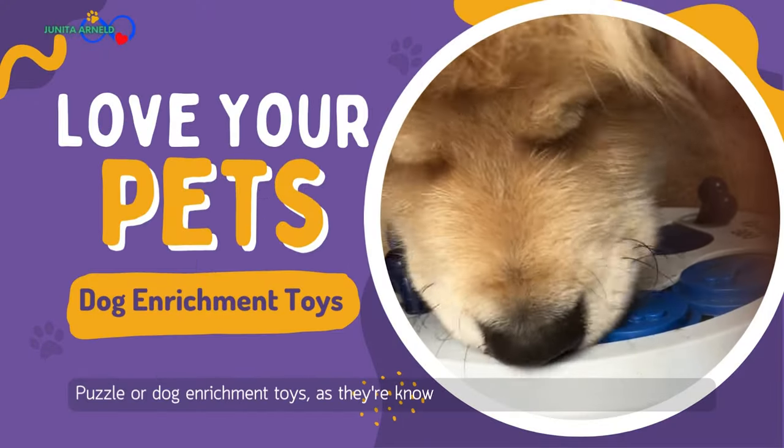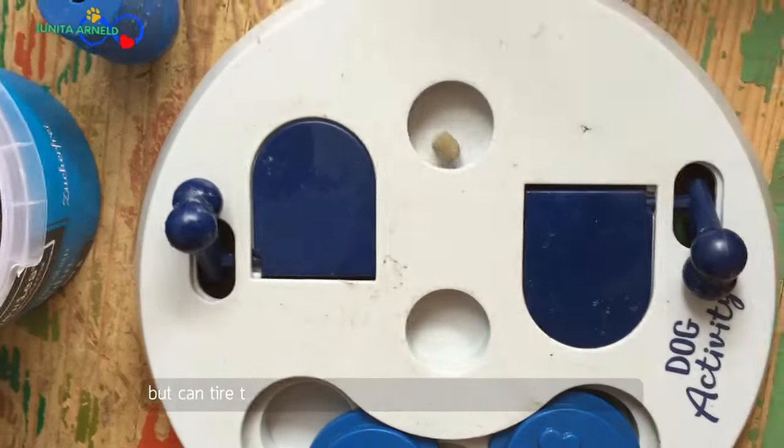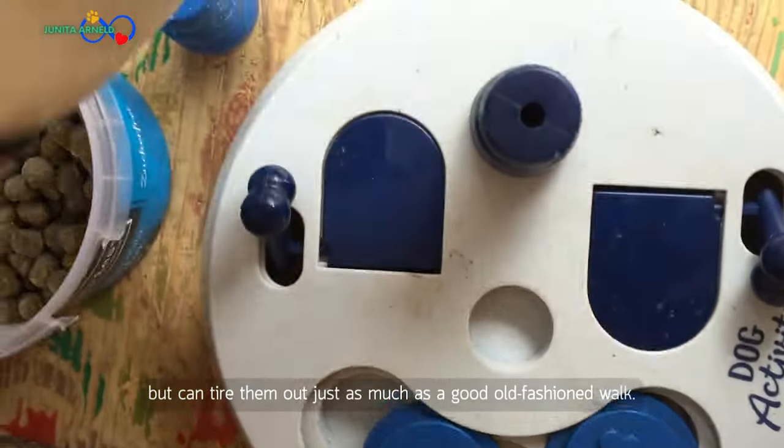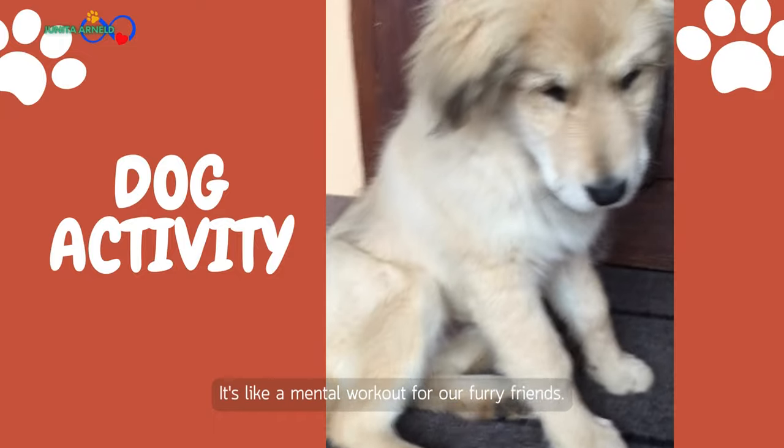Puzzle or dog enrichment toys, as they're known, not only exercise your dog's brain, but can tire them out just as much as a good old-fashioned walk. It's like a mental workout for our furry friends.